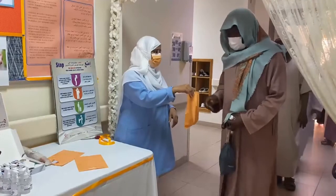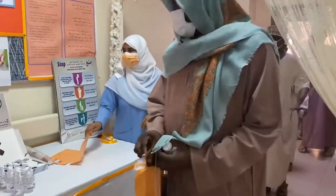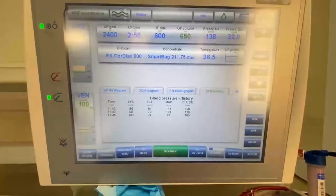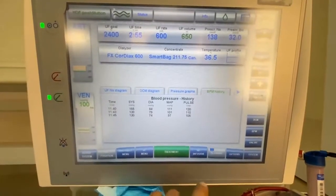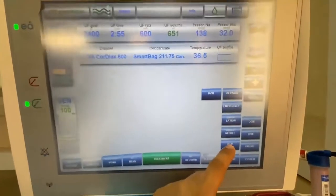And in order to maintain the quality of hemodialysis rendered to these patients, the center started implementing monitoring of KT/V, also known as online clearance monitoring.